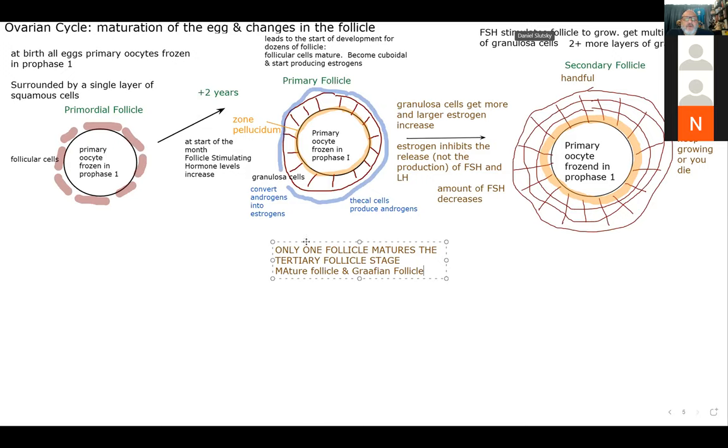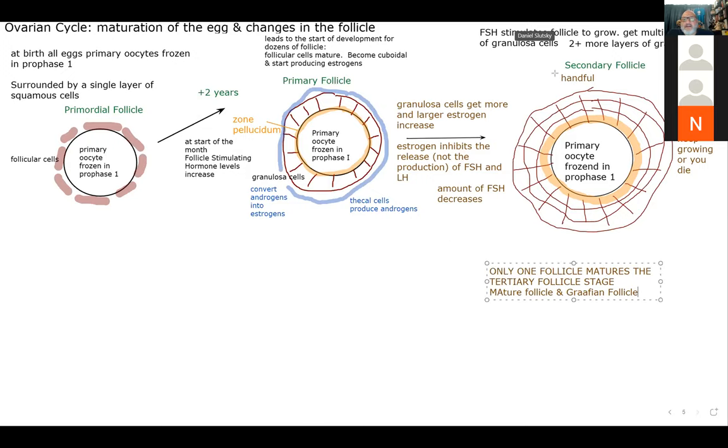Now, I do want to point one other thing out that happens here in the formation of our secondary follicle. Our follicle is continuing to grow and grow, and the egg's not growing at the same rate. So what's going to start to happen is some spaces are going to start to form in between the cell layers. You'll start to see some separation, and these separations will occur and fill with fluid.